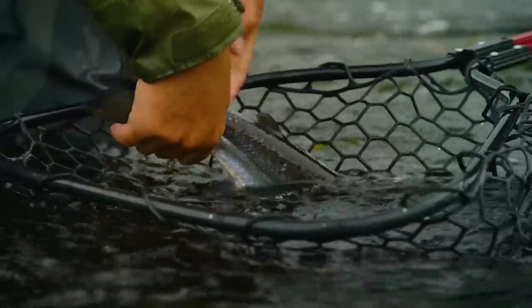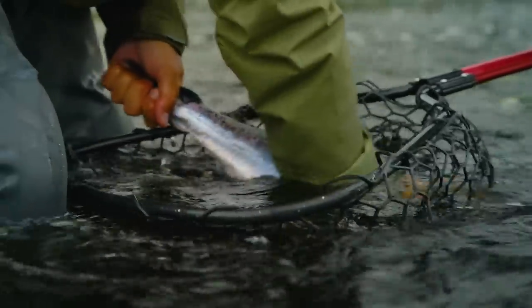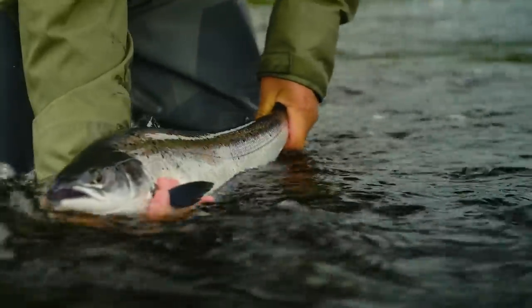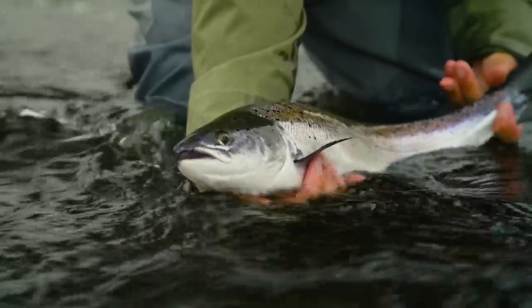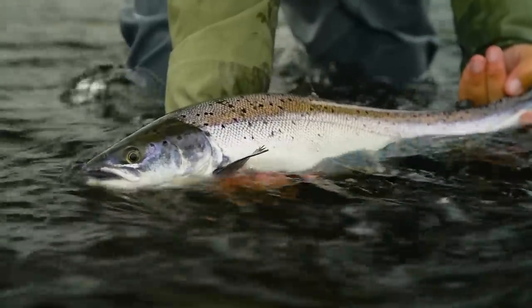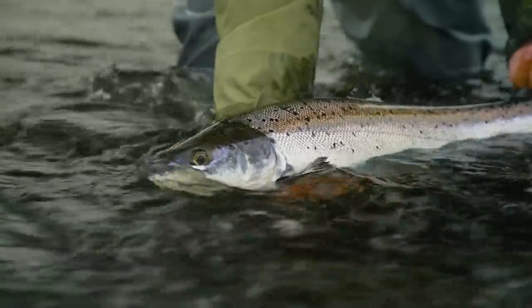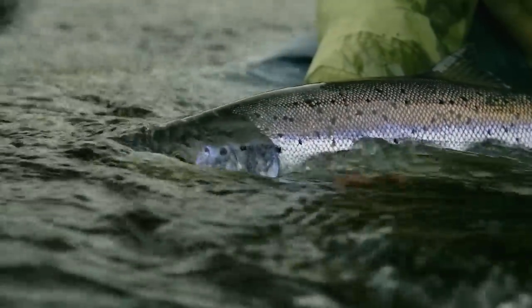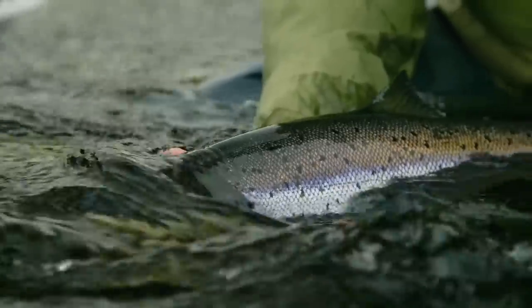All right, let's take a look at this beautiful Atlantic. Nice hen. And we can let her go. How do you like that? Look at the purple. She's absolutely gorgeous. Just a fantastic, fantastic specimen. And to take it on a wet fly, a wet bug, great. Ready, Darlene? There you go.